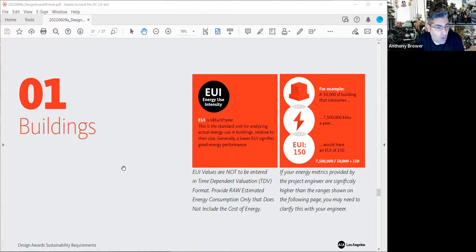It should be important to note, and we listed on this slide, when you talk to your project engineers to get this data, you're going to ask them for raw EUI numbers. You do not want the Title 24 calculations because they include what we call TDV, or time-dependent valuation, which factors in the cost of energy. We don't want the cost of energy factored in. It balloons and escalates the numbers and it creates inconsistencies. We just want the raw EUI value.